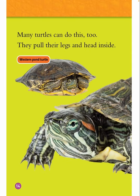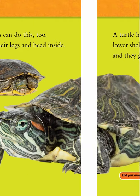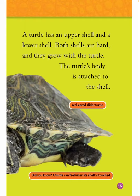Many turtles can do this too. They pull their legs and head inside. Western pond turtle. A turtle has an upper shell and a lower shell. Both shells are hard and they grow with the turtle. The turtle's body is attached to the shell. Red-eared slider turtle. Did you know a turtle can feel when its shell is touched?